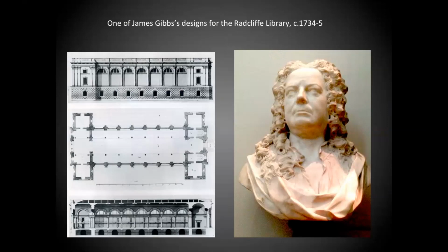So the university instead approached James Gibbs, who is a very interesting and highly able, accomplished, and in many cases brilliant architect, who had actually already designed the Senate House for Cambridge University, which is still in use, of course. And he produced a design for a new library, which would have virtually taken up the whole space of what we now call Radcliffe Square. Had it been built, it would have been a very noble building. There's James Gibbs's bust on the right, by the way. But you can't help thinking it fortunate that it wasn't built, because we wouldn't then have had Radcliffe Square as we understand it. So the trustees of the Radcliffe bequest said, no, that's very nice, but we don't want that.